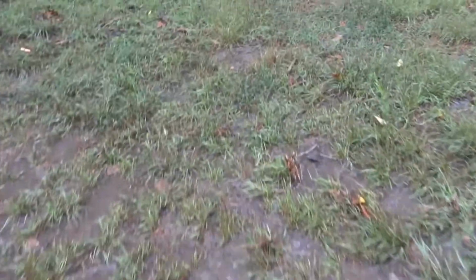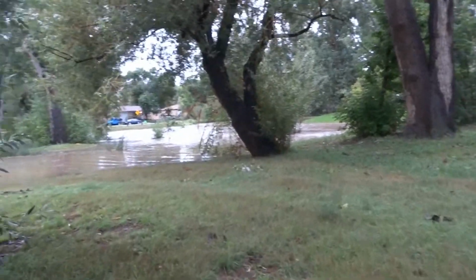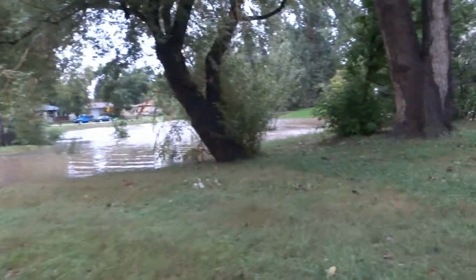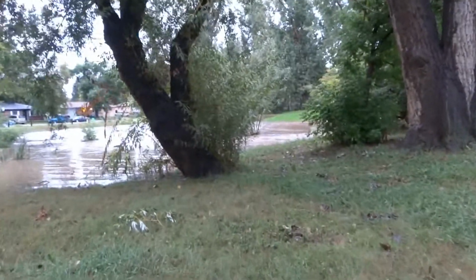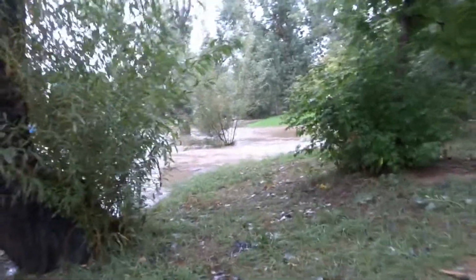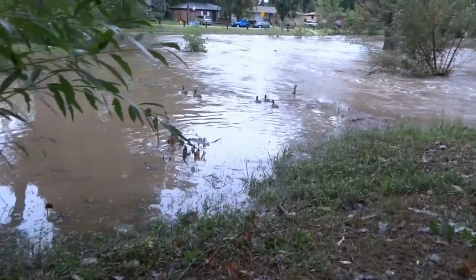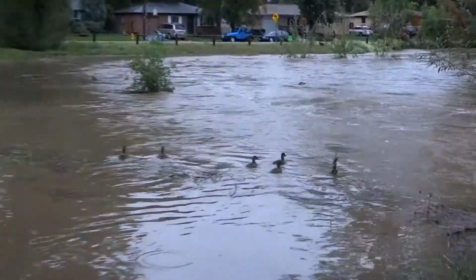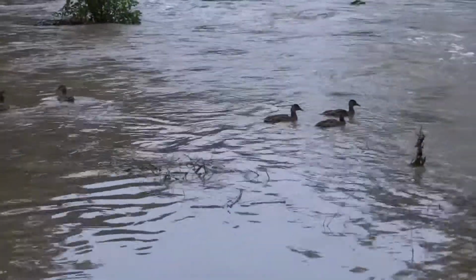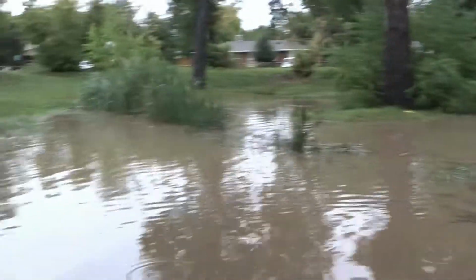All the water, the ground is just saturated around here. We have no place for the water to go anymore. However, that having been said, various municipalities have had their water supplies compromised, which is nice. And the ducks are happy. And we have happy ducks. Maybe bad for us, but they're not all that unhappy about it.